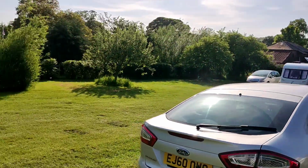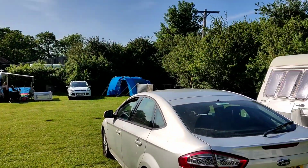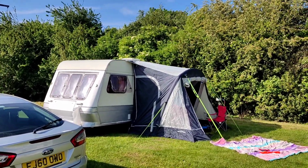Our caravan's here. Lovely campsite here, Mel. You'll have to get here. Look at this, lovely. Tents there. Well, caravan and awning, sorry. Another picture, actually. There we go.